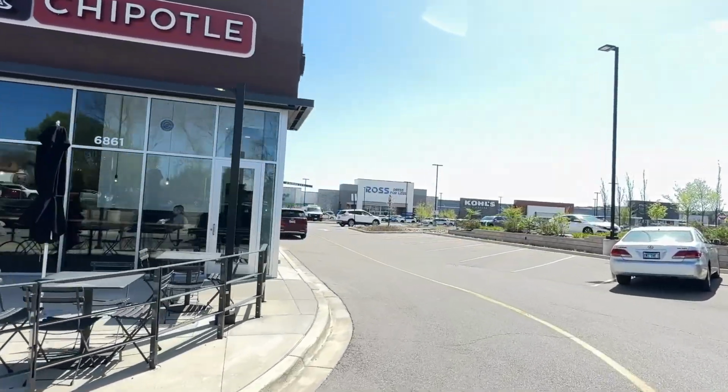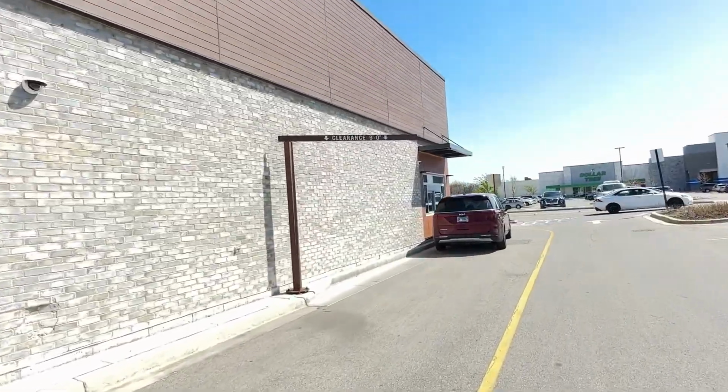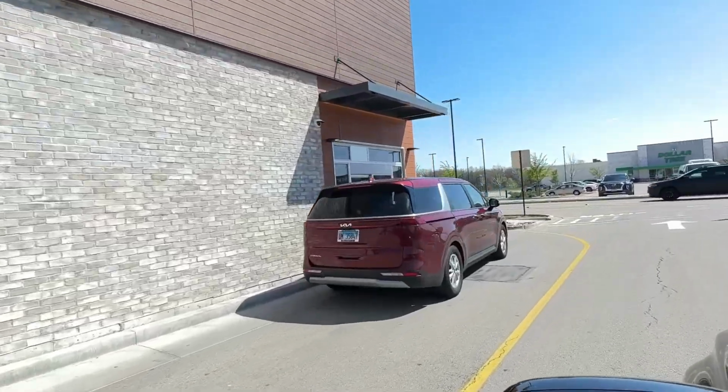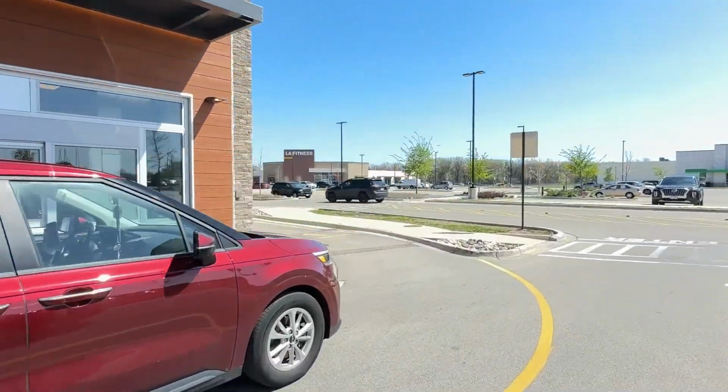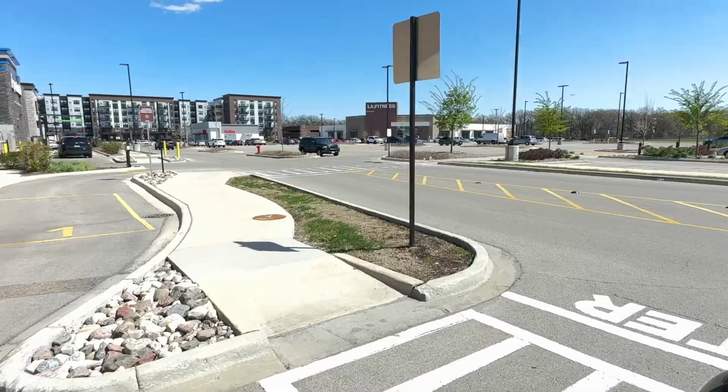The other wonderful thing about this particular strip mall is that it has an LA Fitness, which is an excellent place to work out, which you could see right here. I'll go by it. You could see it.